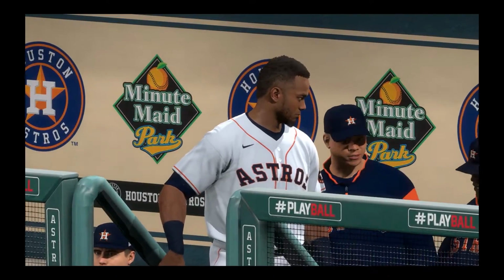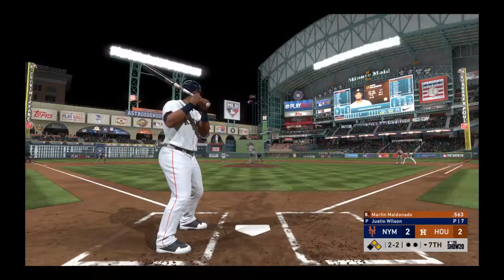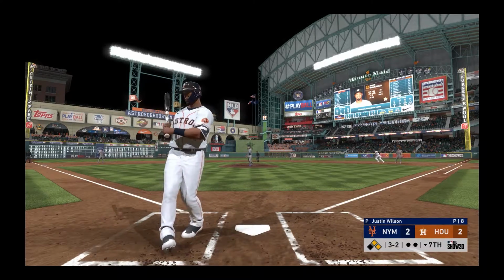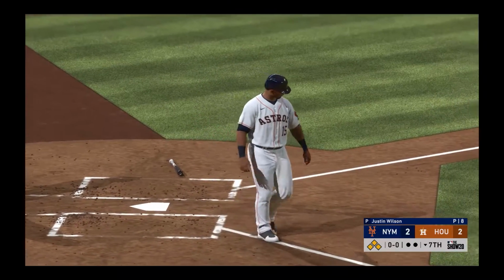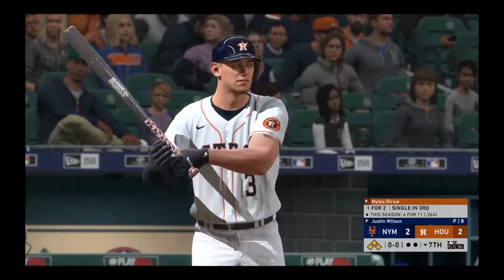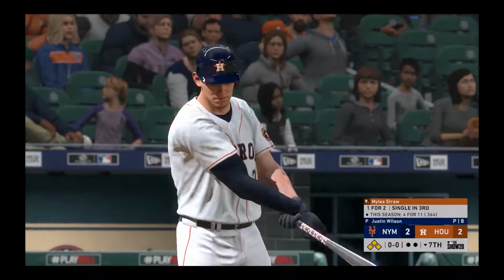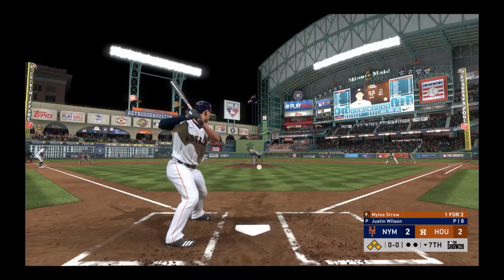And looks like they're going to pinch hit for Garrett Stubbs. That is Martin Maldonado coming to the plate. He had a couple home runs in the previous series. And on a 2-2 pitch, he's hit by the pitch. So that's going to put the bases loaded for 2 outs and a wonderful chance for Miles Straw to break this game open. Miles Straw, excuse me. I'm sorry, I've been calling him Shaw. It's Straw. He's 1 for 2 today with a single.